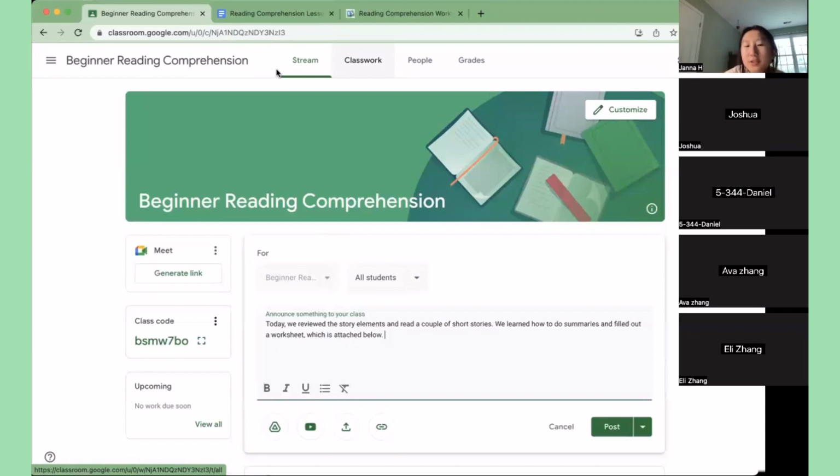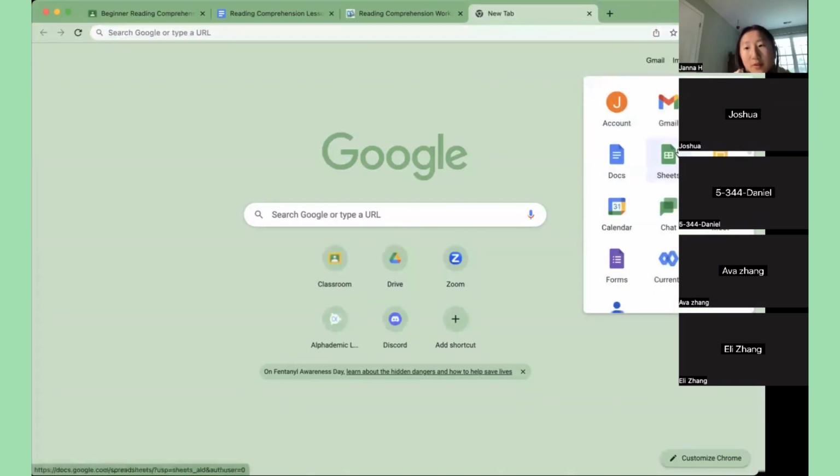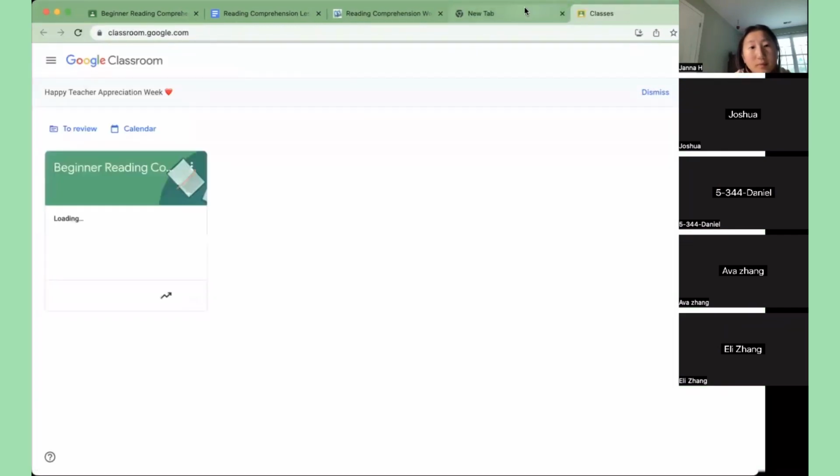Ava, how did you get the Zoom information if you don't have Google Classroom? From Gmail. Okay, so are you on a computer right now? Yes. So from the email, was it an email notification of something I posted on Google Classroom? No, I don't think so. Okay, so can you go on Chrome on your computer and then go to Google Classroom over here? Should be somewhere down here. And then let me know when you're here.